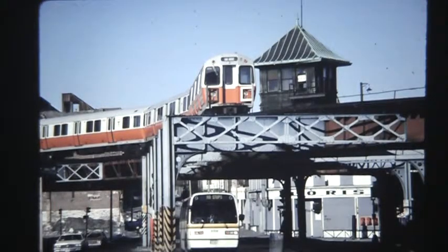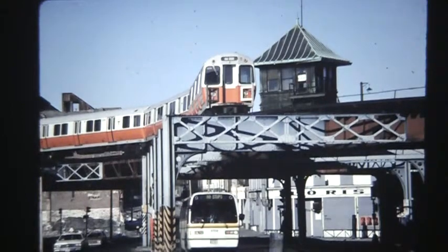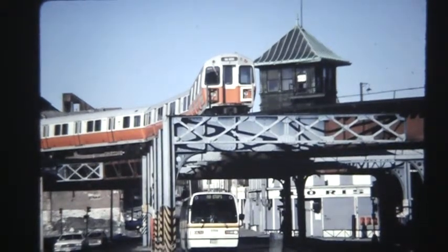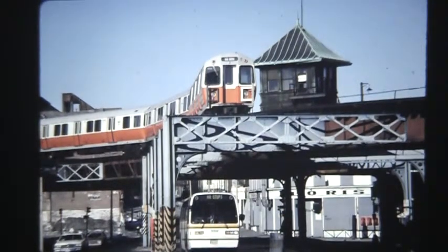Wow. This is at the old Dudley Station on the Washington Street elevated. This elevated was up until 1987. This is February 15th, 87, so the elevated has another 2.5 months to go. And down below is RTS 8706. That was one of 90 delivered in 1986, so that bus was pretty new. Next.